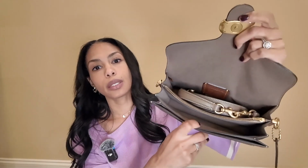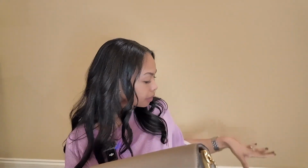So these were actually called the Tabby Refresh. They made some changes in this version, but they changed the outside to where you have these different sections. These bags come with 2 straps, the top handle and the long crossbody strap. Anything that belonged to the quilted collection all come with the chain strap. None of those were detachable or adjustable.